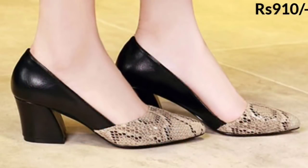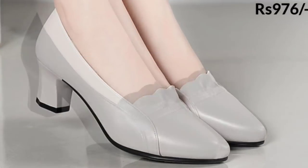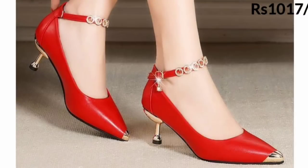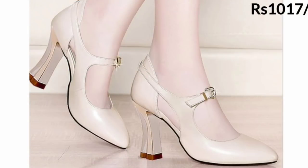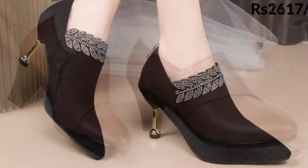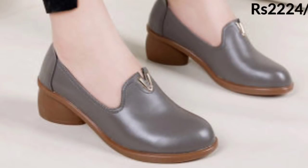So friends, in this video we will show you the ladies footwear collection of 2022, and which you will really enjoy because we have added some pump shoes collection, which are the most comfortable and reliable footwear collection for you. And you can easily wear these footwear for a long time in a day, like 7 to 8 hours in a day without having any problem. So if you are an office going lady, then these are the best choice for you.